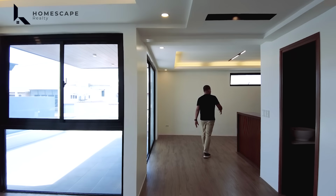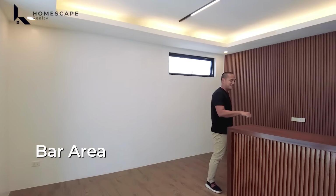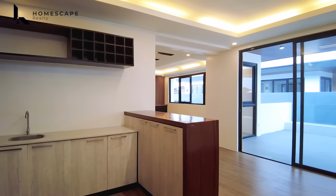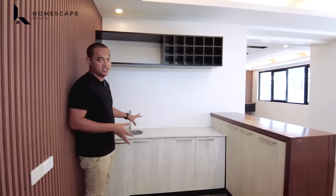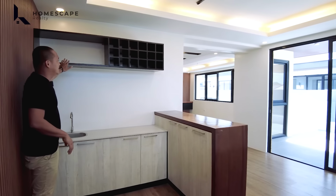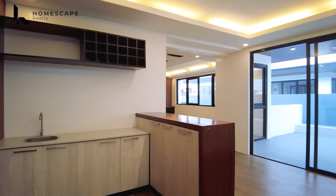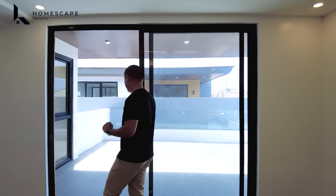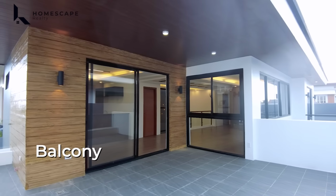And of course, here at the end, we have your bar, the location of your entertainment area for your uncles and aunties. You have your bar made from wood, cabinet for your storage, and you have your sink. So we have a kitchenette area in this space. The storage for your wine or liquor. Cove ceiling design with LED lights. And of course, in front is your balcony with a slight view of your mountain.